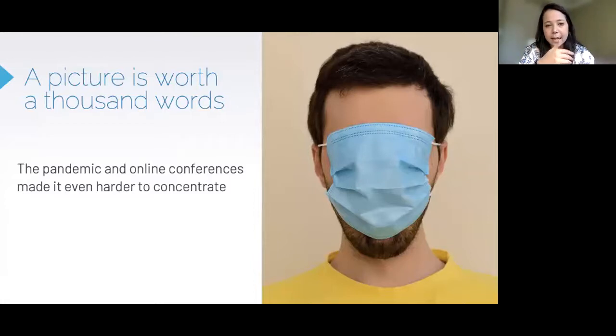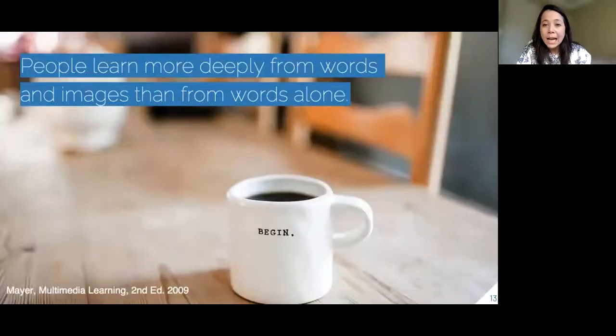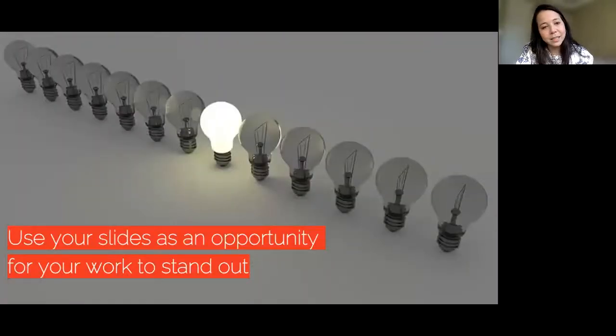Again, as I said, the pandemic and the online conferences made it even harder to concentrate. So you have to use pictures in your favor. People learn more deeply from words and images than from words alone. So begin the change. It's up to you. You just have to begin. It's scientifically proven that people tend to learn more if you use images.